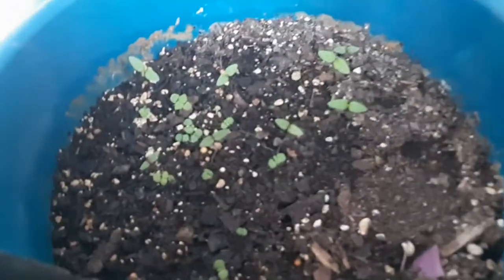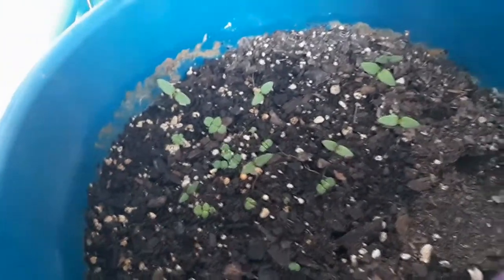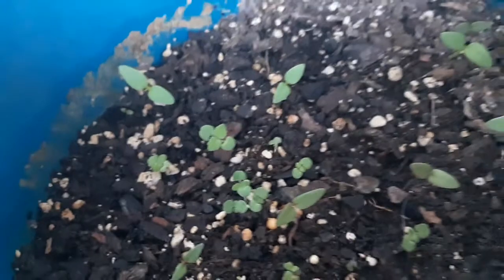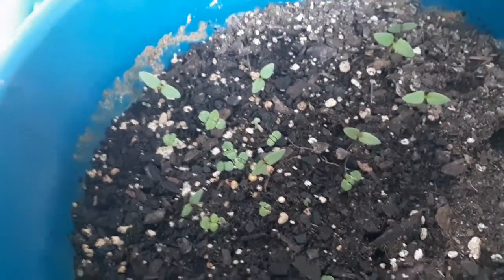We've got lots of catnip and other things in here. I'm not sure what the other seedlings are, but these ones with the four leaves are catnip. So we'll just find out what these others are. I have no clue, but it'll be fun to see.